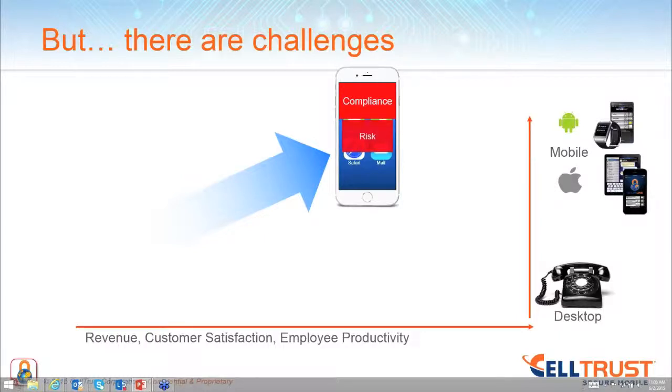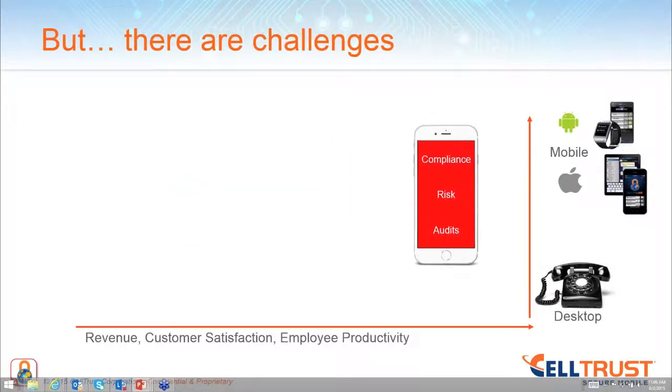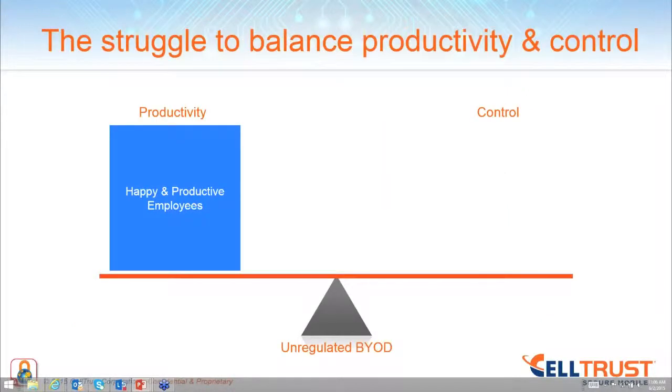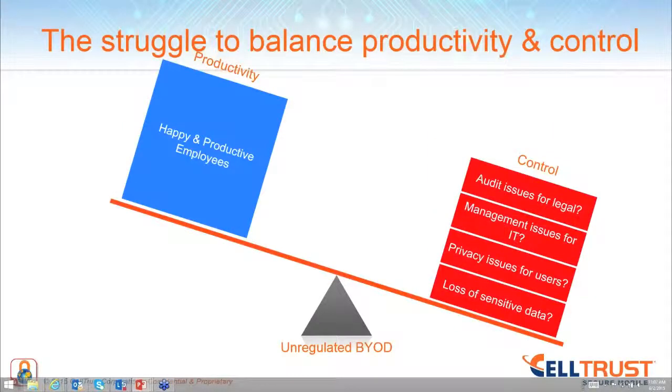So there are a lot of things that are weighing you down in this direction, from compliance to risk to audits. So you get yourself into this situation as an organization to try to figure out how to balance happy and productive employees that get to use their personal devices with the control and compliance that is demanded from the regulatory bodies. So I think what you see is traditionally there was this opposition of security and convenience.